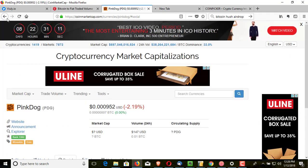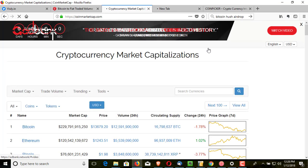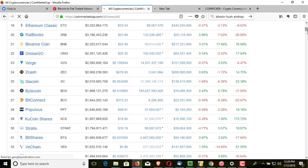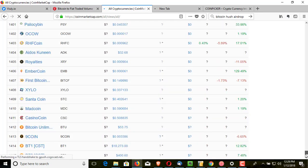Okay, so Pink Dog was a good example to indicate you don't want to trade just because it's cheap. You want to trade when you find a viable project that is maintaining a social presence, has a reasonable website with a roadmap. I require a roadmap, white paper as well. I'll often take a quick look at it. You don't have to read the entire thing, but it wouldn't hurt you.